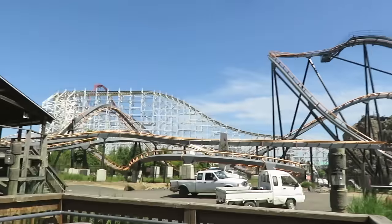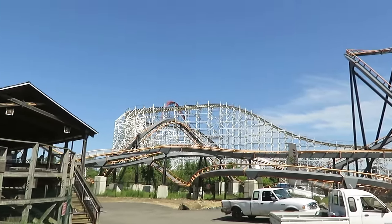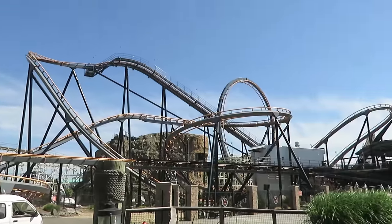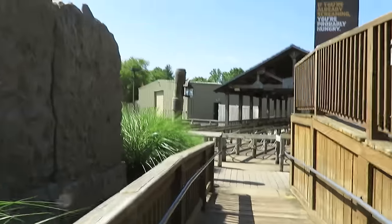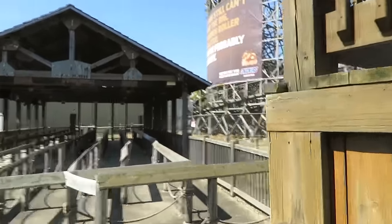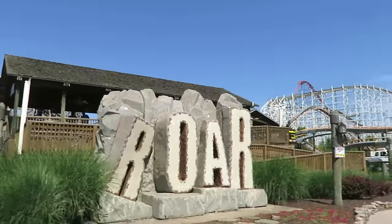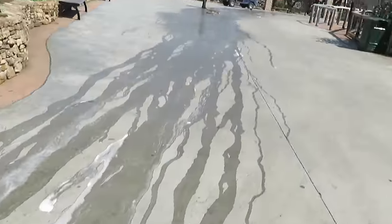So the ride, Roar, is not open yet, maybe later, but they just told me, so I'm gonna try to do Apocalypse, actually. So I was thinking I'm gonna do Apocalypse and then go straight to the Superman virtual reality thing, because I'm guessing everyone's gonna go there, so yeah. Oh, check this out, they're doing some cleaning, cool.